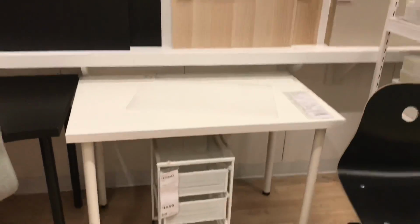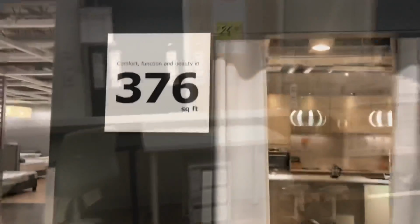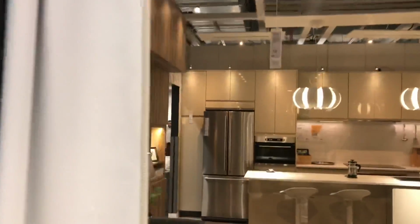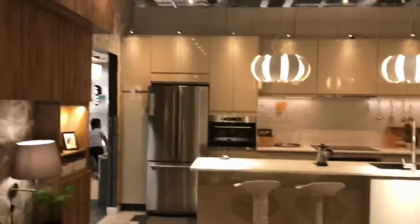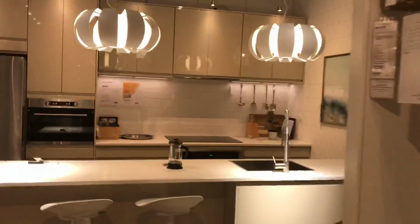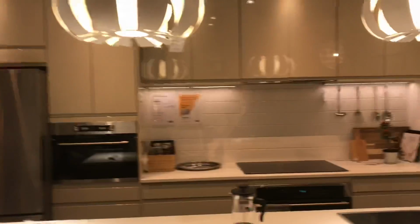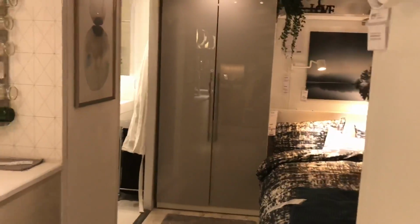This is the little tables that we use for homeschooling. It's just a little white table. $25. Not bad. Here's a tiny one of 376 feet. Here's the living room, and then you see right into the kitchen. There's the bathroom, bedroom.